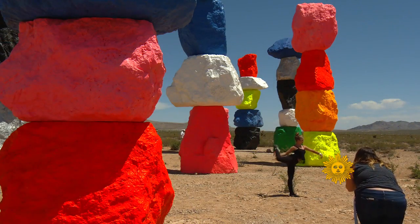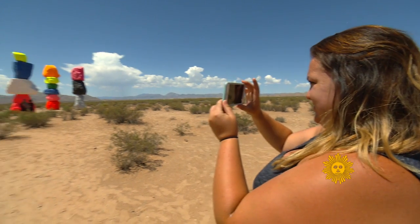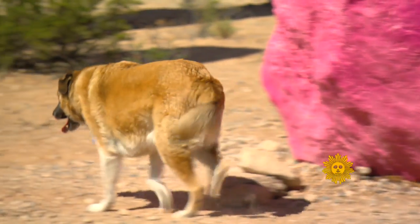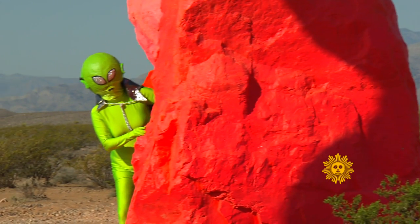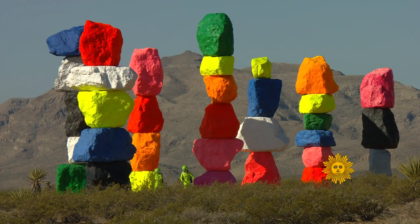1, 2, 3, go. It's a social media magnet. They're cool, huh? A backdrop for all manner of things, both real and a little surreal, like the costumed aliens who showed up when we were there.